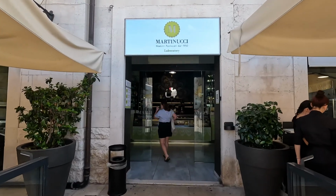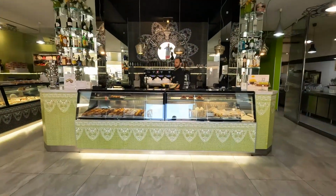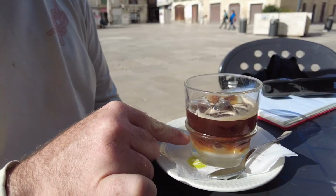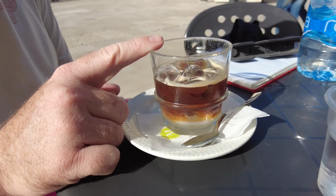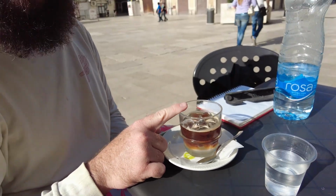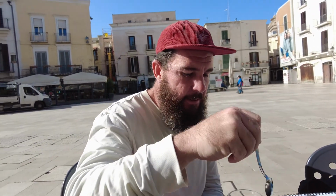Well, good afternoon. So we've done a little stop here at the Martinucci Laboratory for an afternoon beverage. What we're drinking is a Caffè Leche. It's an espresso mixed with, you can see it down the bottom, an almond syrupy milk sort of substance, served over ghiaccio, which is ice. Now, this is local to the region. It's a Salento drink, which is part of the Puglia region. We're in Bari, which is the capital of the Puglia region, so we thought, why not? We'll give it a go right here. And we'll give it a mix.